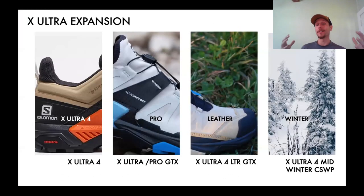We also expanded the family. So we have your regular X Ultra. We added an X Ultra Pro this year, which is just that really streamlined, hyper lightweight edition of it. We give you a classic leather look. And then when it gets cold and you want to pull the snowshoes out, we do give you a winterized insulated version of the boot this year. So a really great new offering in that family.